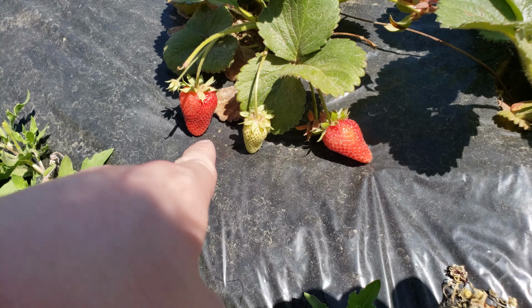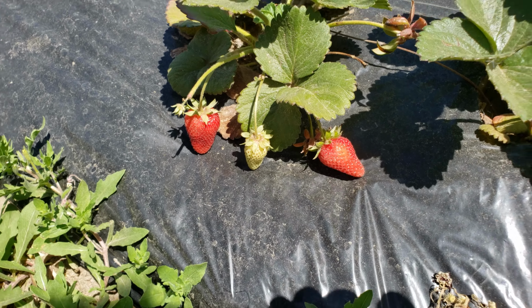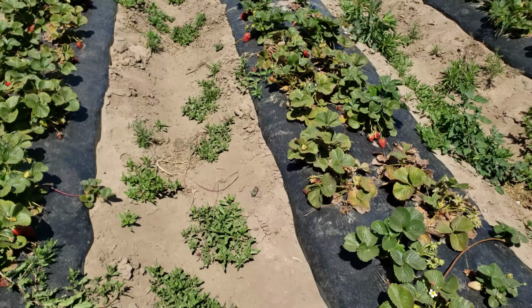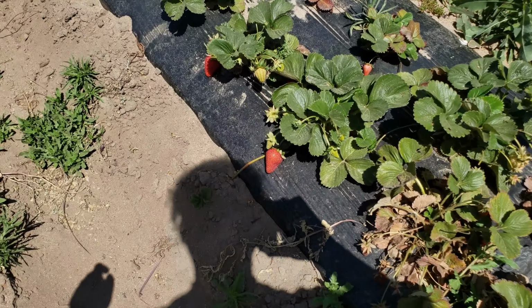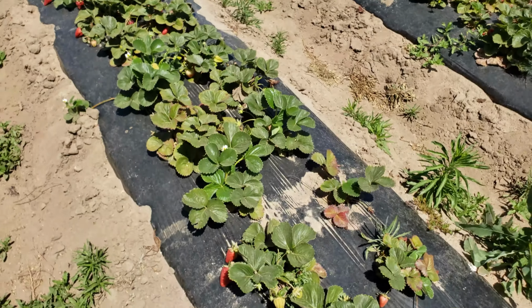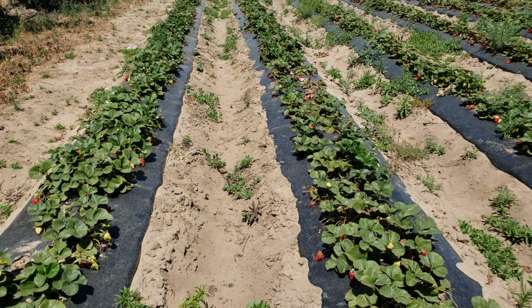Look, that one's not even ripe yet. Yeah, look for some big ones, right? That one looks kind of decent. Yep, that one looks pretty good. Alright, let's get started in picking some strawberries.